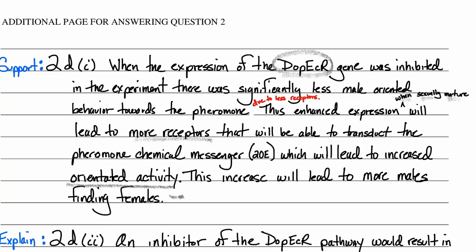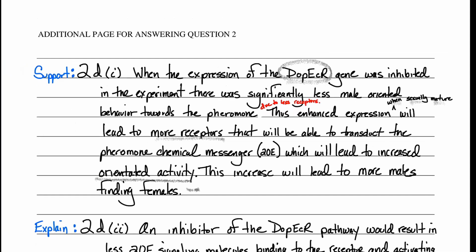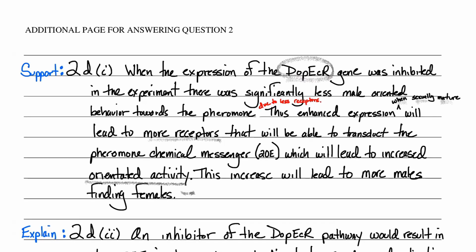Okay, so that to me is the best support that I can give, and because they said it's based upon information, I'm assuming it's the information above those two paragraphs. Being sexually immature and not expressing the gene, that little piece there does not provide enough, although I did kind of mention that as we go through this. So that to me is the best answer. All right, on to 2DII.